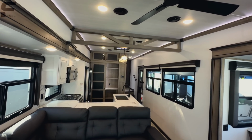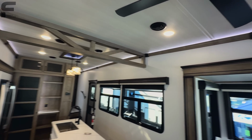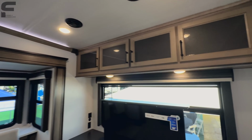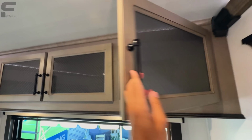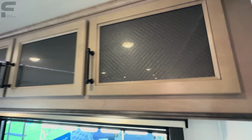So lots of extra design elements that are all solid wood that just make this feel so nice and so premium. Now you're going to have additional storage, so if you're thinking of living in something like this, they do pack in some additional storage up here above the TV. These are glass panel cabinets there, look really nice.